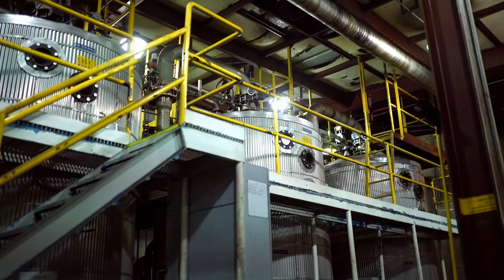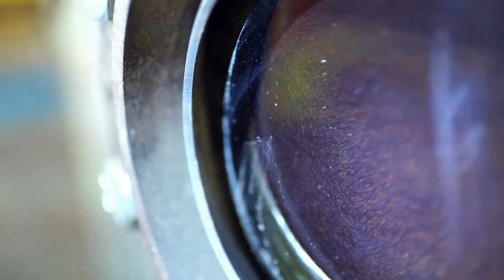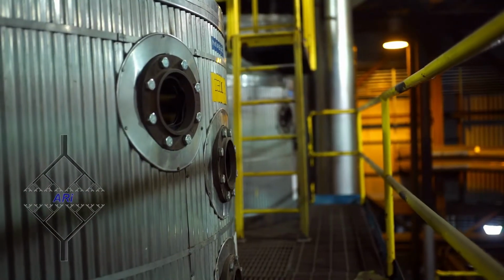The juice is now called thin juice and looks like tea. We will also soften the thin juice using equipment similar to a home water softener. Softening the thin juice prevents the buildup of hard water scale in the evaporators and other heating equipment. The system used to soften the thin juice was developed by our subsidiary company, Amalgamated Research LLC.